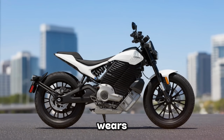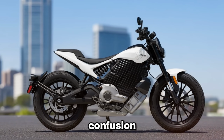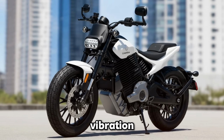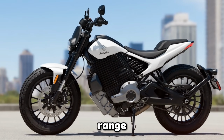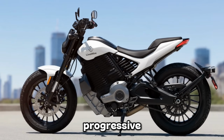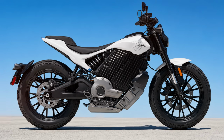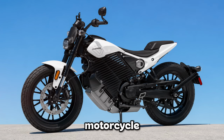For a bike that wears the Harley-Davidson name on its tank, the brand identity confusion is staggering. Harley owners want sound, vibration, and the ritual of a V-twin. Electric riders want range, technology, and progressive design. The Del Mar appeals to neither group. It's an electric motorcycle for people who don't want an electric motorcycle.